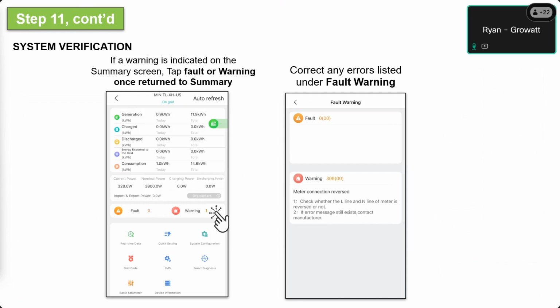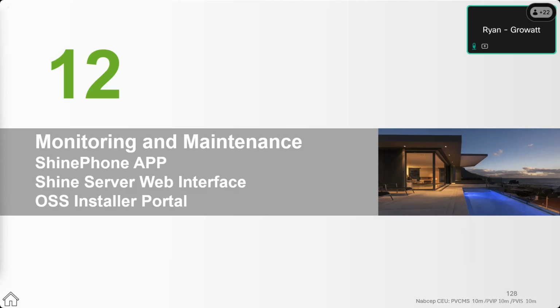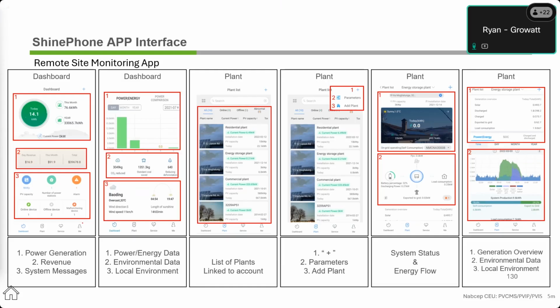This is something we're continuing to expand and grow. But again, we're just hoping it makes the installer's experience in the field a little more streamlined and a little more straightforward. And then finally, just to really highlight, once the system is in and once the system is running, you then have your ShinePhone app interface.